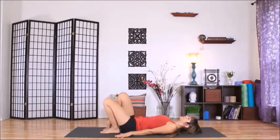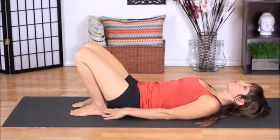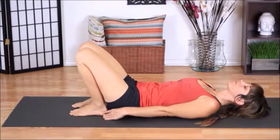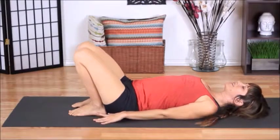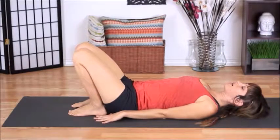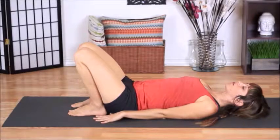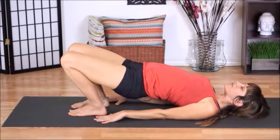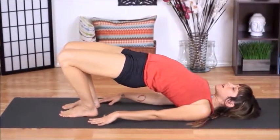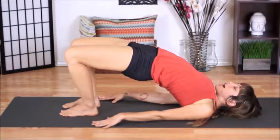Step your feet in as close to your hips as you can. You may even be able to brush the back of your heels with your fingertips. Bring your arms alongside your body and just gently nestle your shoulder blades underneath you so your chest is open and your arms press down into the floor. On your next inhale, press your feet down to lift your hips up. Using the strength of your legs, lift your hips as high as you can.